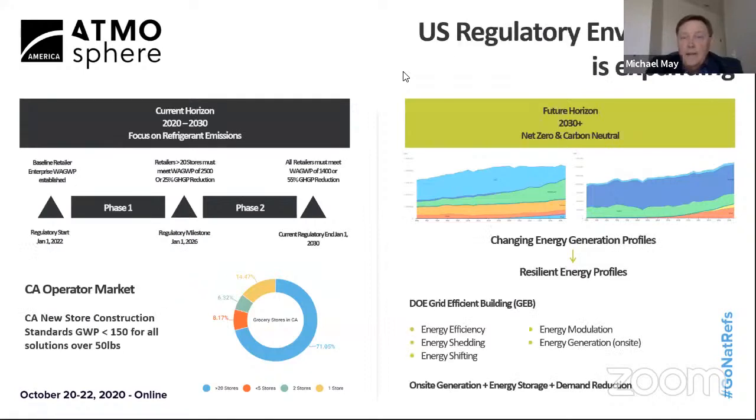The other environmental area that is changing significantly is the regulatory environment. The US regulatory environment is definitely undergoing transformation. In particular, on the left, you see the California regulatory actions that are aimed at direct emissions drawdowns and reductions. But note that because the equipment, services, and products we provide have 20 to 30-year lifespans, we also have to take into account what we believe will happen in the future horizon. And with that, we have to start thinking about how these systems are going to interact with both net zero, carbon neutral, and resilient energy profiles.